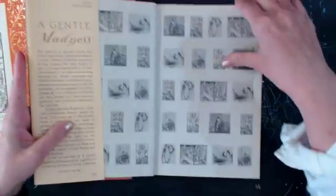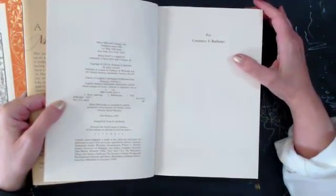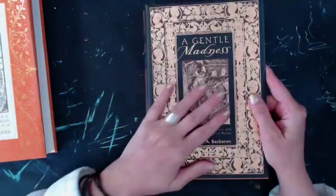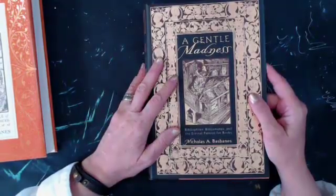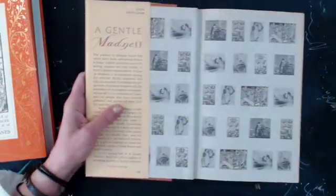Okay, so this one came out 1995, and this is a first edition. This one right here. I got a lot of first editions. I love books. So when they come out and I like them, I grab them. There's a couple that I've missed, and I think, dang, I should have got that one. But whatever. Okay, A Gentle Madness.